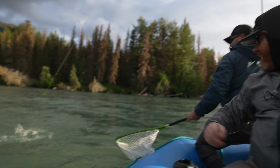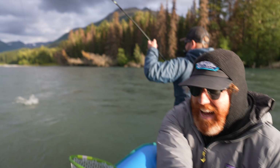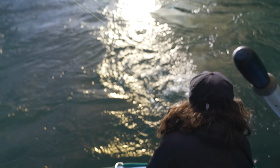True! Might not be as big as Ben's, but I want a little bit of credit. Whatever, just shake it off. Acknowledgement. Oh, big Dolly! Big Dolly!